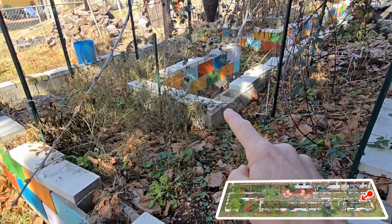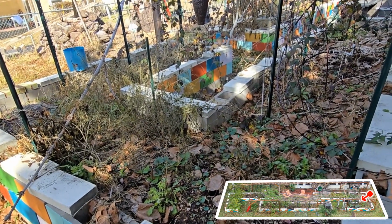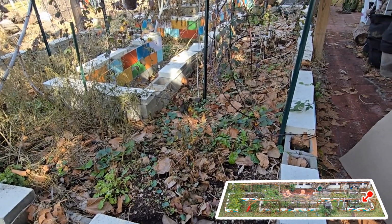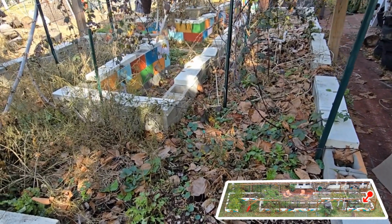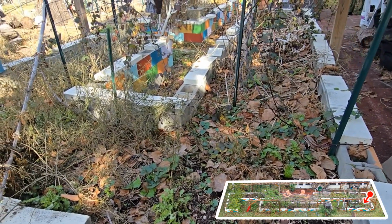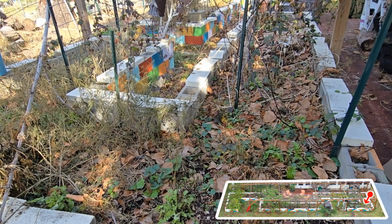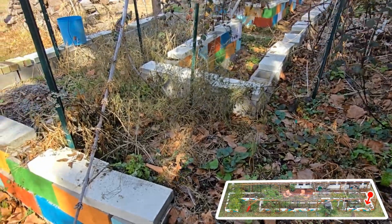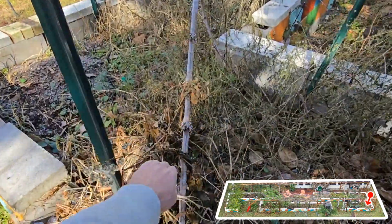But notice the soil. Keep noticing the soil as we go through here, because we're going to have a little talk about it at the end, and some alternatives and some options. People, when we're talking about gardening, here's the important thing. There is no one way. Take some time and figure out what your resources are.